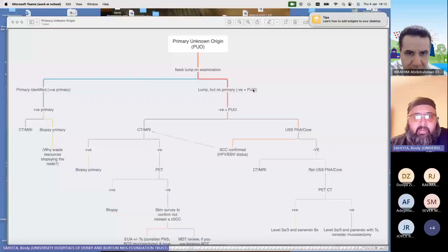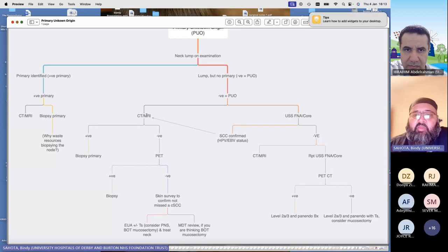I say that and I've just found it. Let me show you. This is my cheat sheet for looking at an unknown primary. If you've got a neck lump on examination, and your primary is obviously identified on CT and biopsy, then why waste resources biopsying the node? If you've got a lump but no primary, i.e. a true unknown primary, then do your CT and MRI scan. If your imaging is positive, then just biopsy it. If it's negative, then do the PET. If the PET's positive, then do your biopsy. If it's negative, make sure you do a skin survey so you don't miss that it's cutaneous, and then do a tongue-base mucosectomy plus or minus tonsil. That's normally the way I work them up. Does that make sense?